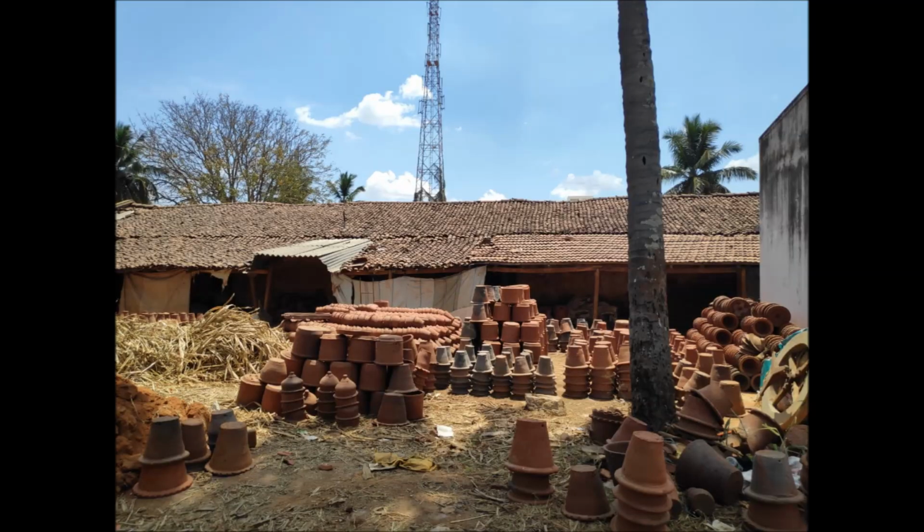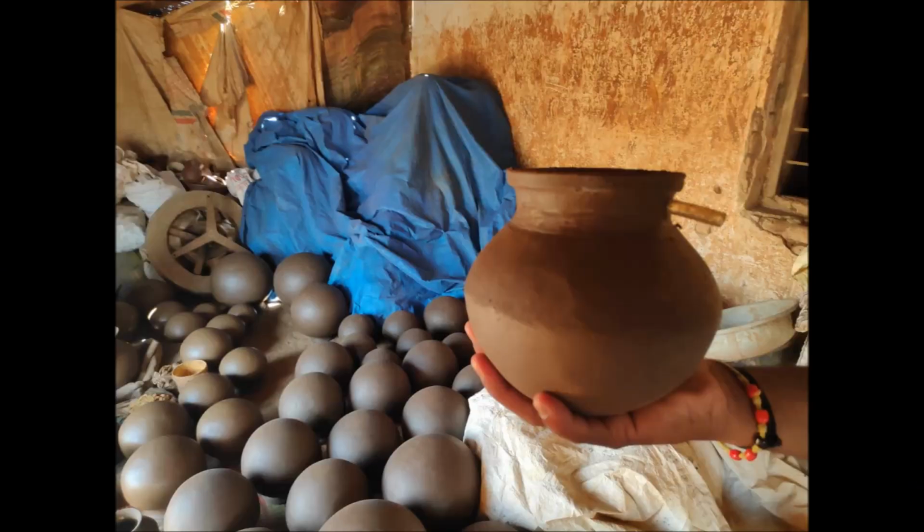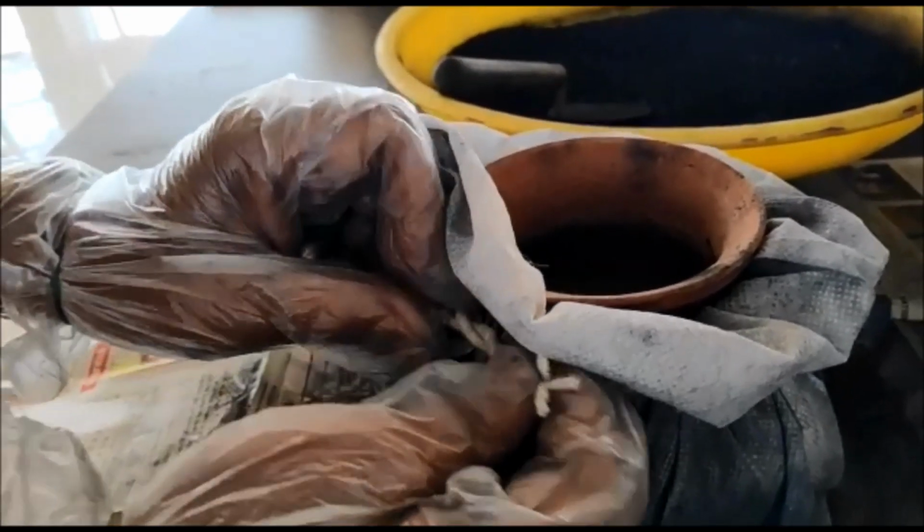We took the help of a pot maker to make the pots as per our design and specification. The surface of the pots are covered with a bag containing powdered charcoal. The bag is tied using thread.